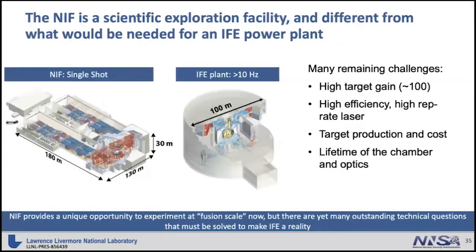But this is not something we can do today. There are significant technological hurdles to overcome here. Again, we need something that is high gain. We need a high efficiency, high rep rate laser. Both of these things are something we work on very actively in the lab. But then fundamentally also your target production has to be automated and it has to become much cheaper. Right now, these targets take months because you're growing the HDC and then you're hand assembling them. So this is a very, very long process. This has to be completely automated and it has to be very cheap because you're shooting 1 million targets a day. And then, of course, you need something that can withstand this neutron environment because you want to operate your facility for many, many years.